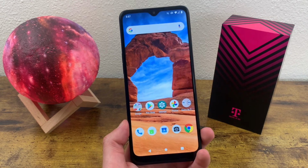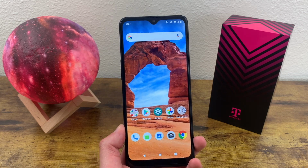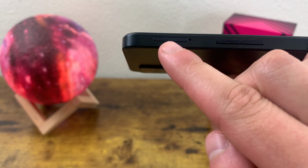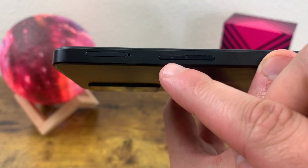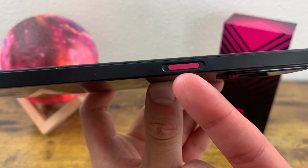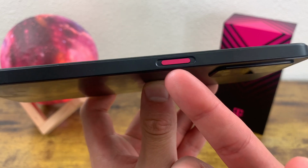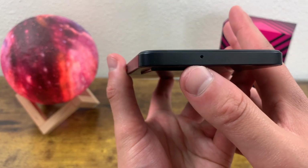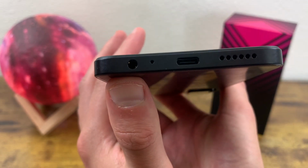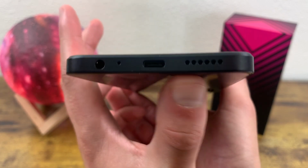But now that we've gone over some of the features of the phone, let's take a closer look at the hardware. On the left side, right here, we got the slot for the SIM card and the micro SD card. Volume keys right here. The power key that also doubles as the fingerprint scanner. The power key is also pink, consistent with the T-Mobile colors, which I think is really cool. On the top of the phone, nothing going on up here except the noise canceling microphone. On the bottom, we got the 3.5mm headphone jack, the microphone, a USB-C port, and the speaker.